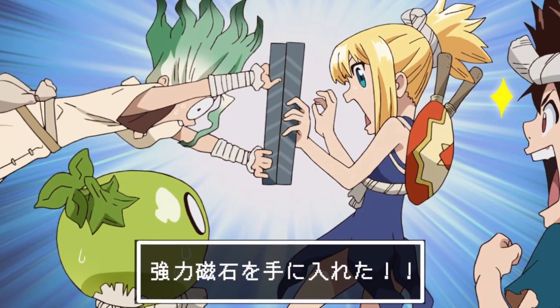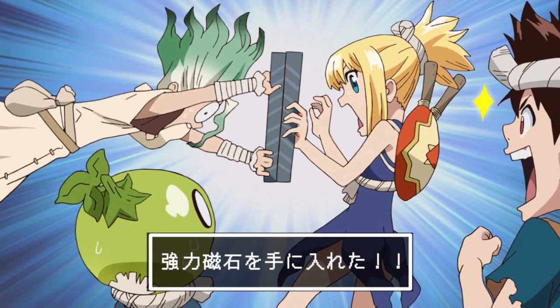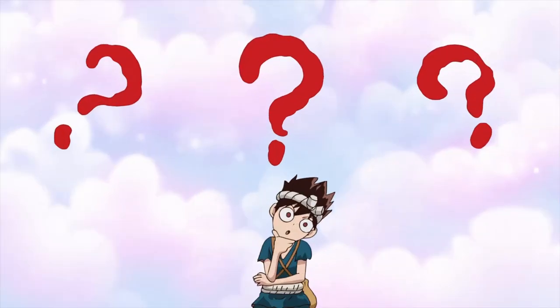With that out of the way, let's discuss why Dr. Stone's unique story progression gives it near-perfect pacing. Now, what's the big appeal of the series?